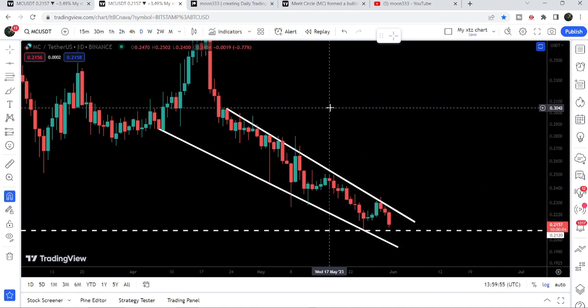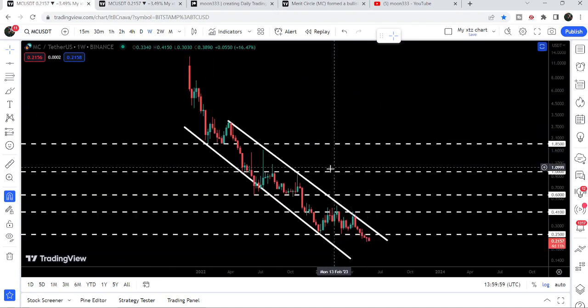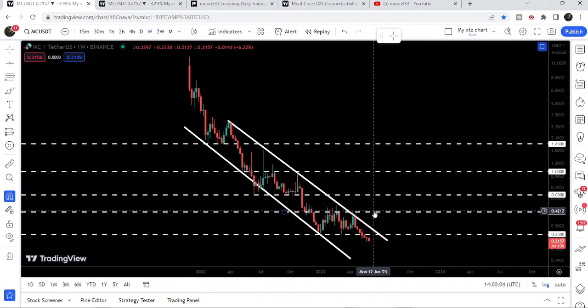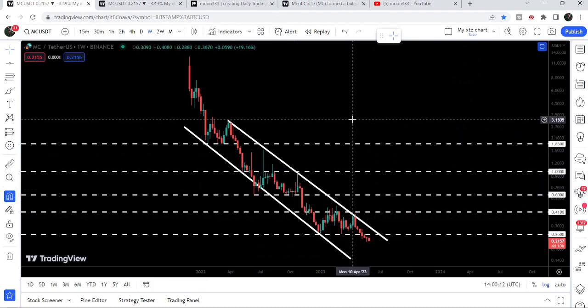Then the target to the upside can be here, that will be approximately at 30 cents. And in my point of view, it is possible that after breaking out this daily falling wedge pattern, it may also try to break out this long-term resistance of 41 cents as well. By the way, once it will be able to break out this resistance of the down channel, then the target to the upside can be here at the top of the channel. That is approximately at $3. So this was the update so far.